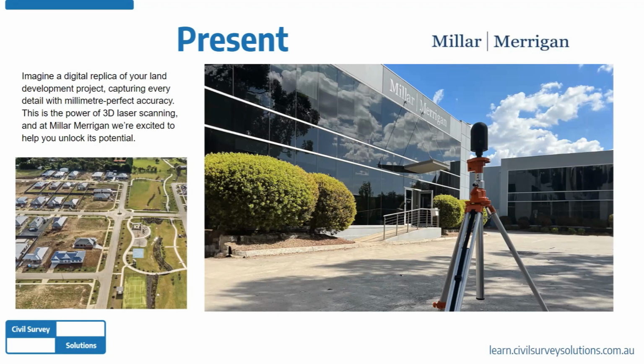Speaking of the BLK in practice, here's one of our clients, Miller Merrigan. They use the BLK. They do land survey, and initially you're probably going to think, how do you do that with a BLK? Well, they also do other buildings and other features. I know they've got a larger scanner fleet for some of the bigger surveys. But they did a post that came out yesterday, so it was great to be able to include that here.